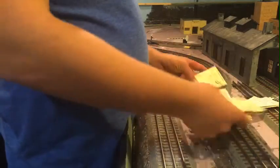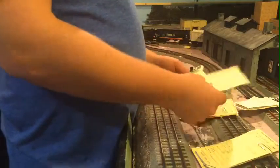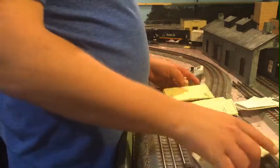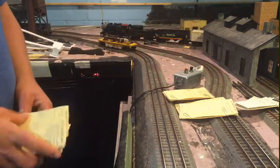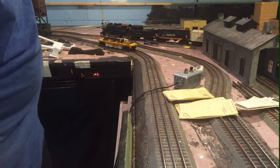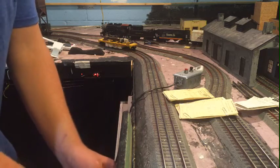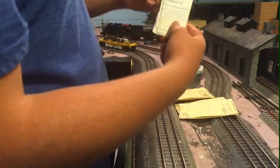And our waybills are finished. Check our waybills. These are going, these stay in here. They'll need to be classified. And then those three waybills will be going with our train, because those are our three cards. We also have our caboose card.